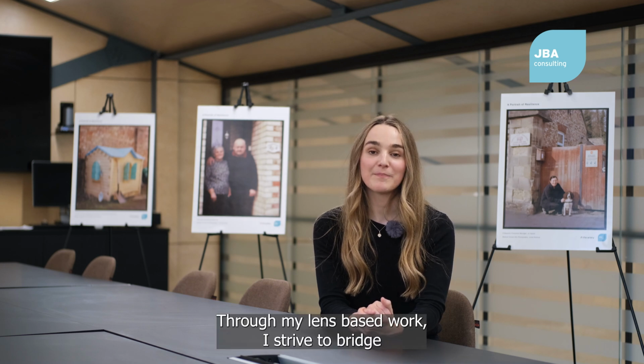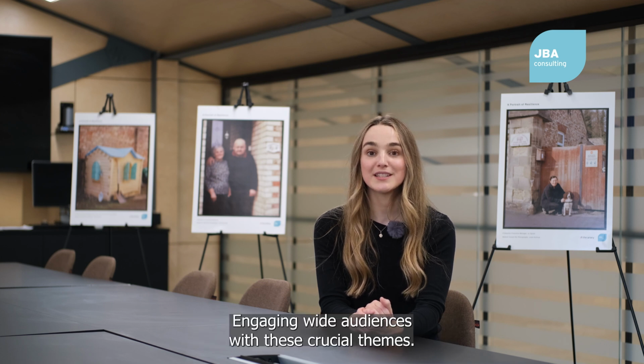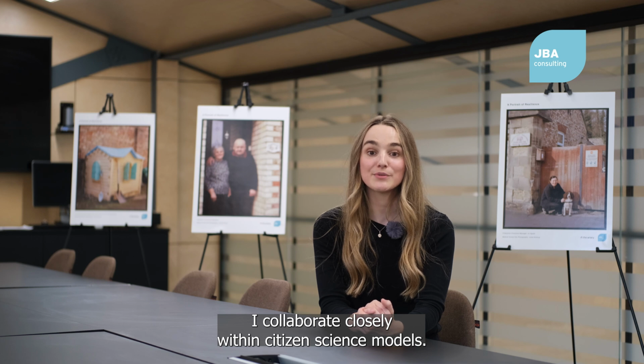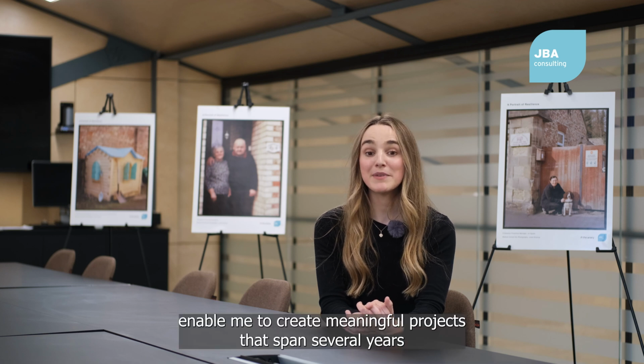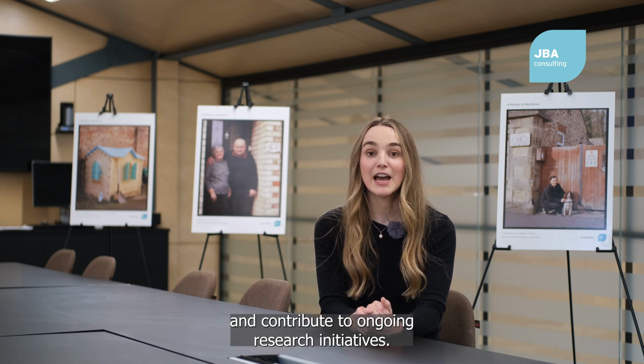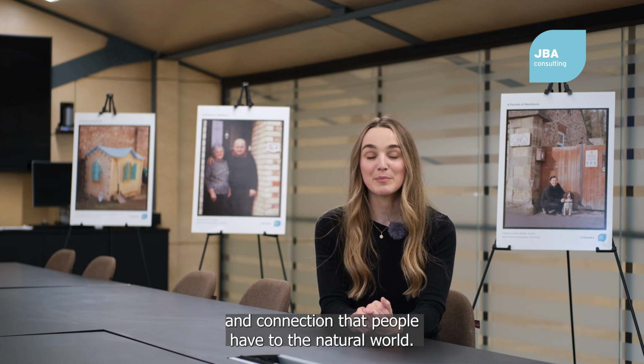Through my lens-based work, I strive to bridge the gap between science, conservation and art, engaging wide audiences with these crucial themes. As an environmental artist, researcher and practitioner, I collaborate closely within citizen science models. I engage with local communities, conservationists, scientists, landowners and businesses. These collaborations enable me to create meaningful projects that span several years and contribute to ongoing research initiatives, always coming back to the idea of sharing and understanding the relationship and connection that people have to the natural world.